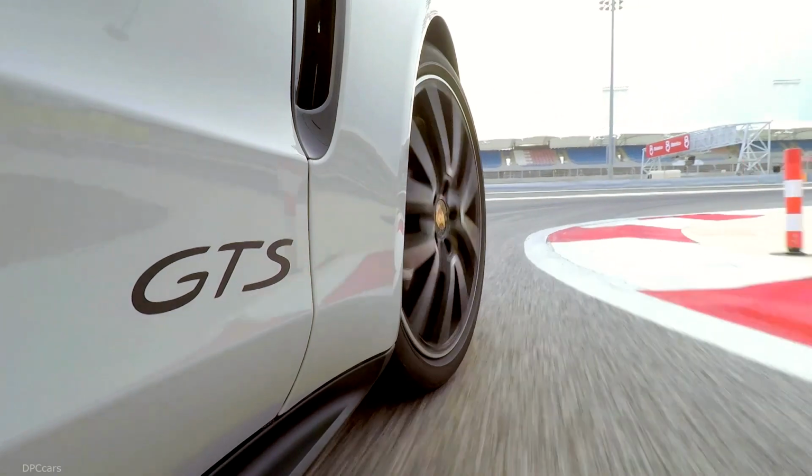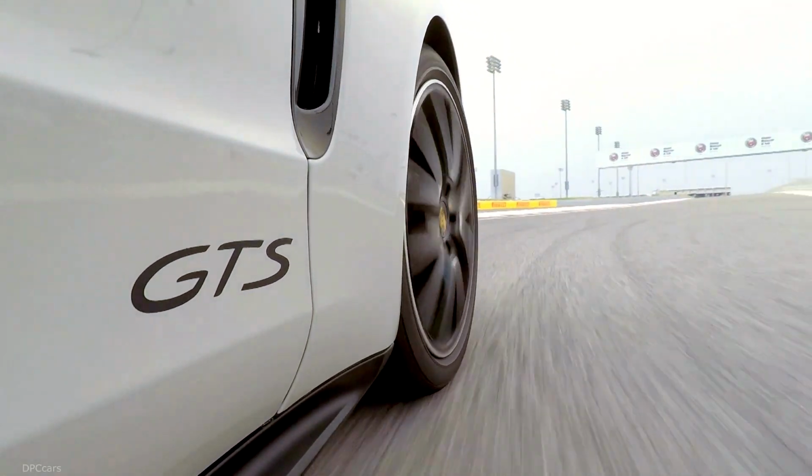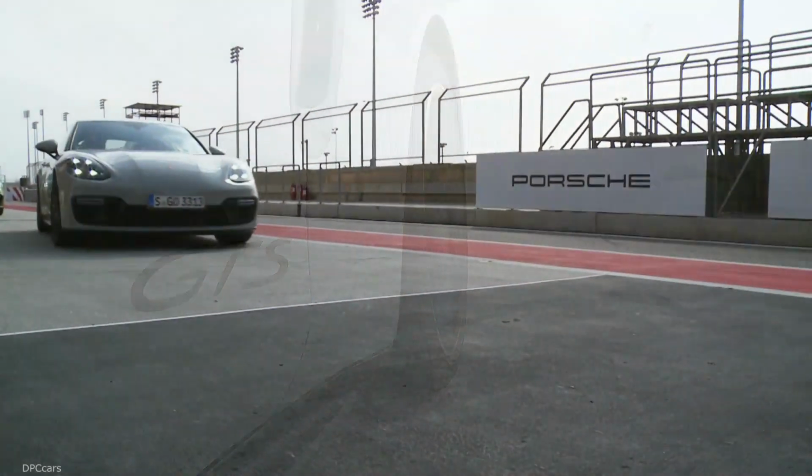Yes, it's true. The new Panamera GTS again has a V8 engine, but this time it's the new 4-liter V8 biturbo.